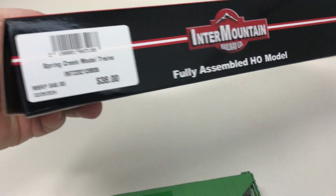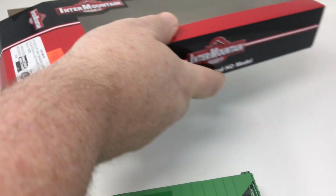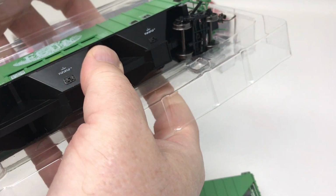First off, they are marked for Spring Creek as exclusives. Spring Creek sells these for $38. I think the retail price on Intermountain's cars right now is $46.95. The model comes packaged in a clear plastic inner tray.